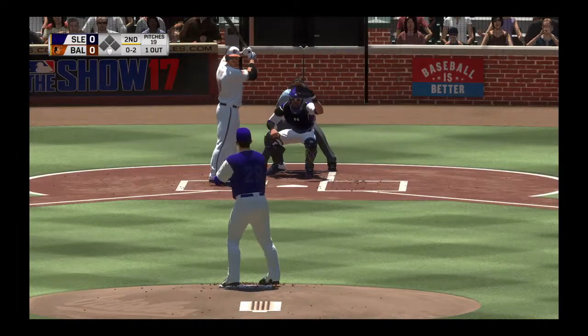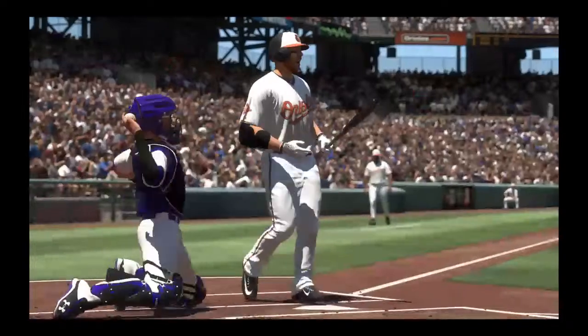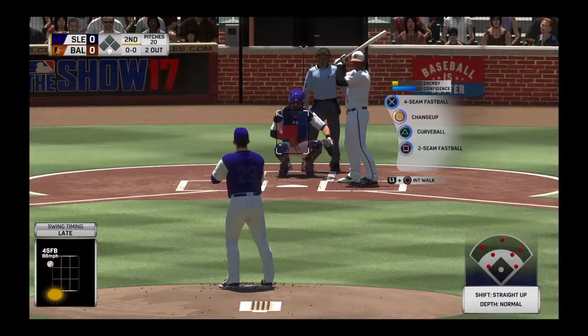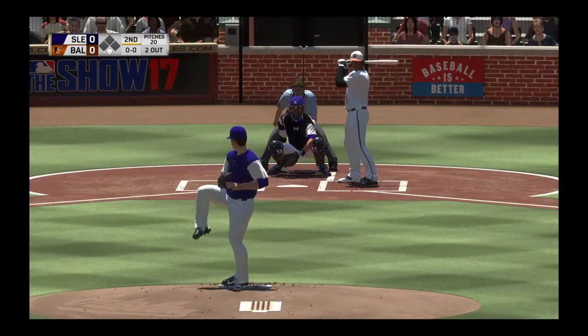Every time you go out there to start a game on the mound, you hope to settle in quickly and get into a groove, and he's definitely done that so far in the early going. Looks like he could go pretty deep into this one. Got him swinging on the fastball there. Chris Davis becomes out number 2 this inning.